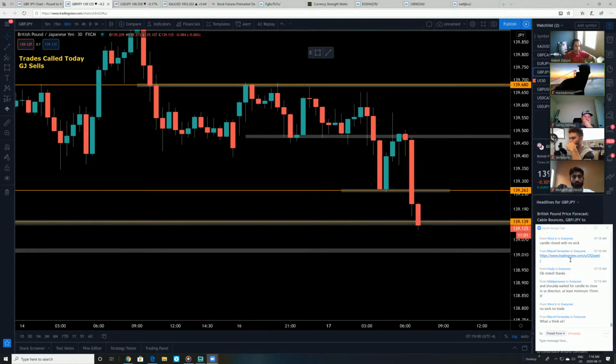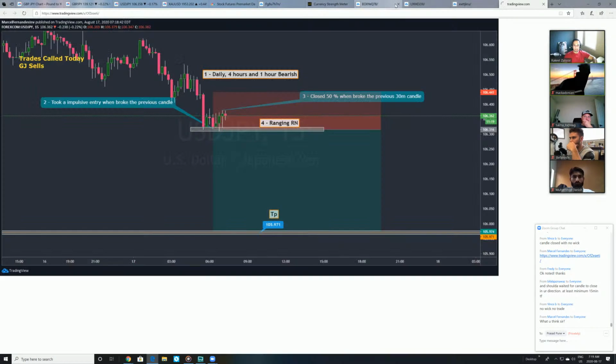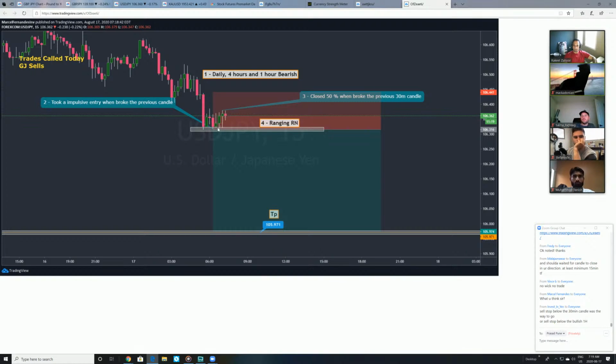No wick, no trade. All right, let's take a look at this chart here. This is USDJPY. Took an impulse entry when it broke below the previous candle. Okay, closed 50% when it broke the previous bullish 30-minute candle. I think you should have closed the trade when the 15-minute candle closed bullish right over here.